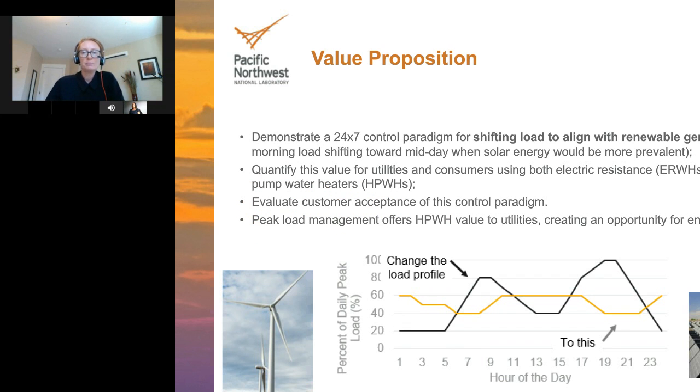I think most folks on this call probably are aware of the value proposition that water heaters in general have for the grid, but just to go over it in case you are not aware, because water heaters have the ability to store hot water, which means they can also store energy, they can help us start to move some loads around with the grid, and specifically for residential load shapes that occur due to the use of or shifting using water heaters.